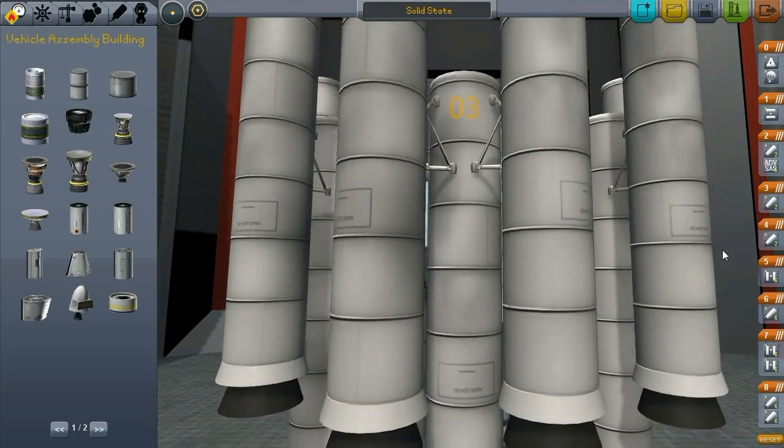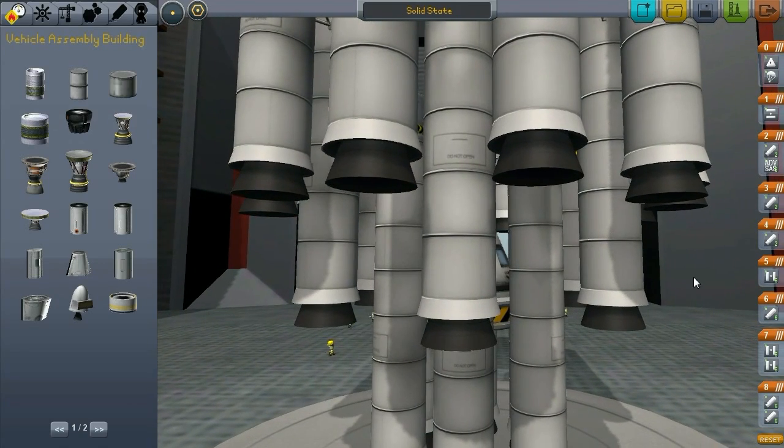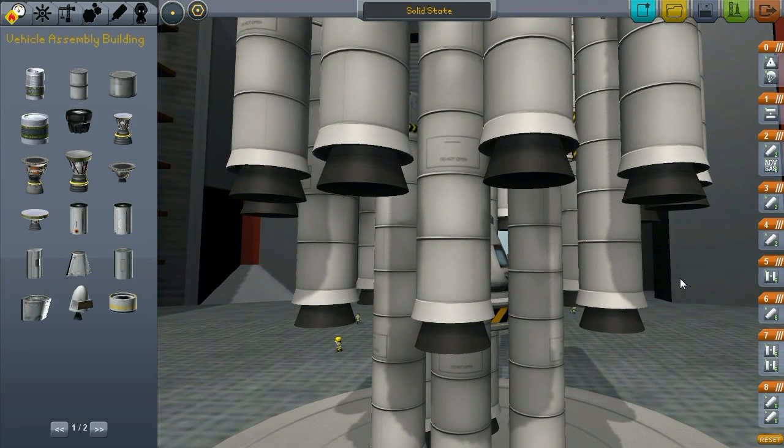Wonder where the capsule is. I promise it's in there somewhere. There it's hiding. See it in there hiding? Alright, so this was proof of concept, solid state number 1. Let's hit the launch pad.